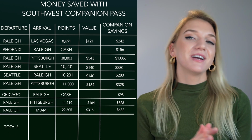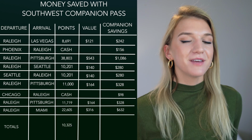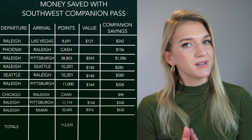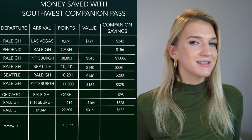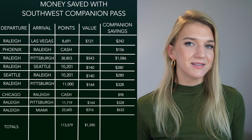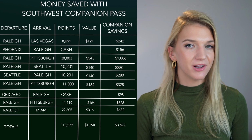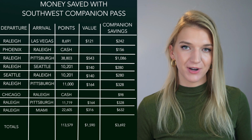So what is the grand total that the Southwest Companion Pass saved me in the first year of owning it? Well, I've spent a total of 113,579 Southwest points, which I earned exclusively from credit card bonuses that I opened to earn the Companion Pass. That's the equivalent of $1,590 worth of flights. Since the Companion Pass enabled me to get double the flights out of these points, I've had $3,692.14 worth of airfare while I haven't had to once swipe a credit card.